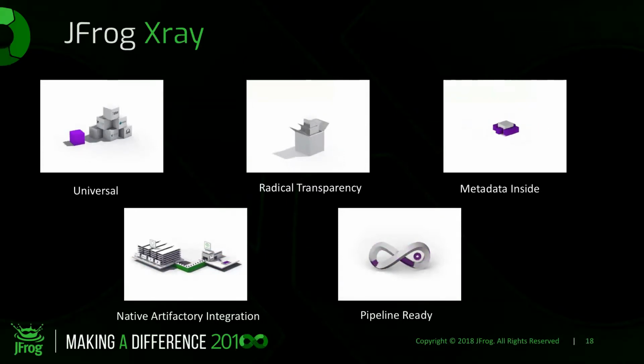We wanted this radical transparency concept, this idea that you could have a Docker container, and inside that Docker container, there might be a WAR file, and inside that WAR file, there might be a jar file, and inside that jar file, there might be another jar file. This ability to unpack layer by layer and get every binary component and subcomponent that relates. We also really wanted to do metadata tracking and assess both the metadata inside the package and allow you to add more.